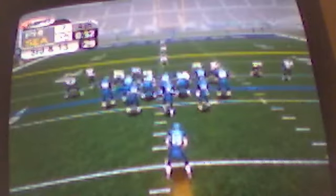Something on that last play. Did you notice the job he did in letting the play clock wind all the way down before snapping the ball? That's good clock management.